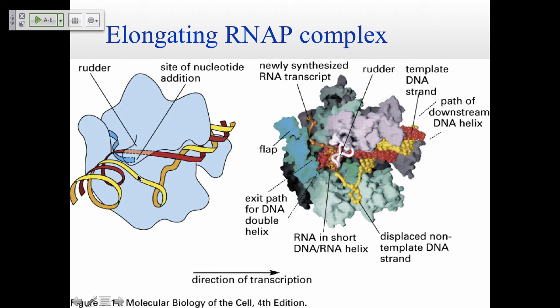The way that it does that is that there's what's called the rudder structure in the RNA polymerase, which basically sticks down between the two strands, and as the polymerase moves along, that just basically peels apart those two strands relative to each other. So it's not like the helicase that has a circle around it. It's that rudder where it gets stuck in, and that gets stuck in just when you have open complex formation. Remember, that first step in transcription is pulling those two strands apart. Those two strands come apart, the rudder gets stuck in between them.